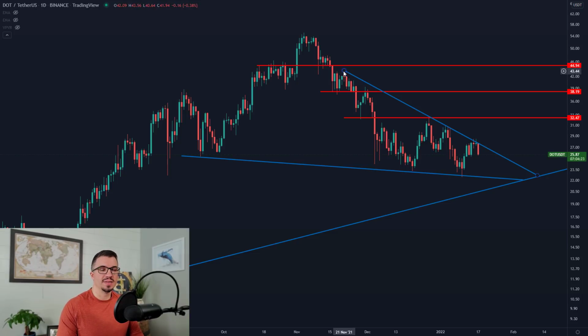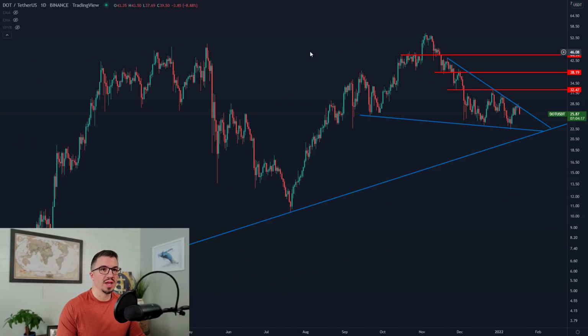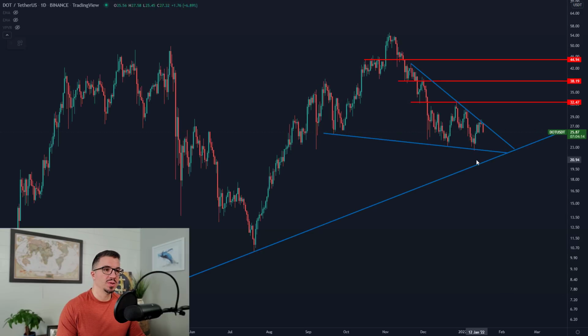Now, the reason I said that the market has to break out over the coming weeks is because this is a terminal pattern. And what that means is these two levels come together over the next few weeks here. So the latest that DOT can go without breaking out is going to be somewhere in the second week of February.